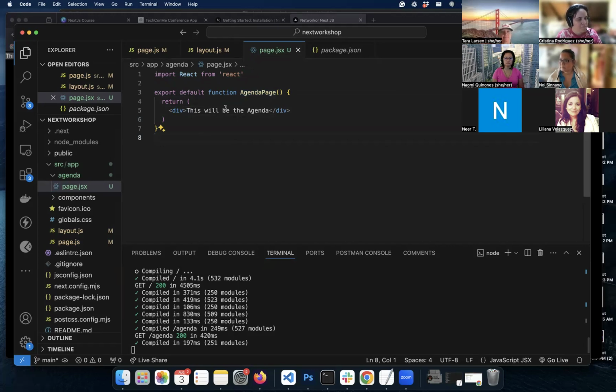That makes sense? Yes, absolutely. Okay. So how easy is that? How different is it from doing React Router?